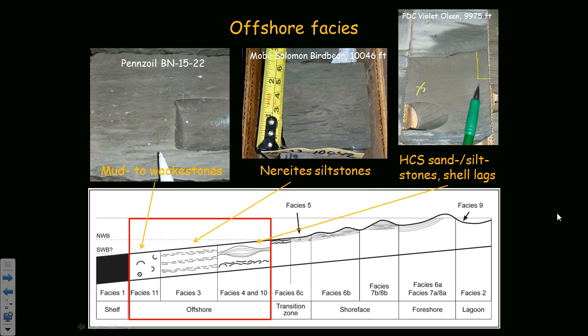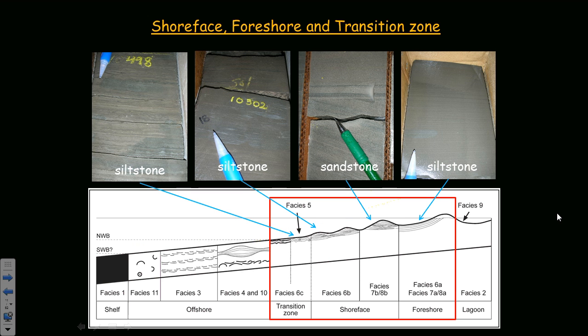See, if you work on the Middle Bakken all day, it's gray after gray after gray, so you get really depressed. You want something nicer. The Three Forks is actually great. It's red and green. It's beautiful. So anyway, you can see an overall energy gradient that goes from these shales to more and more sand, thicker and thicker storm laminae that characterize the offshore.